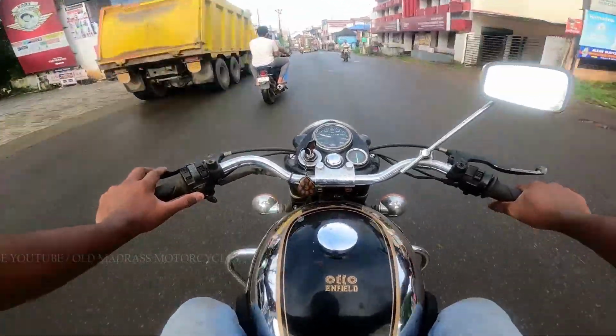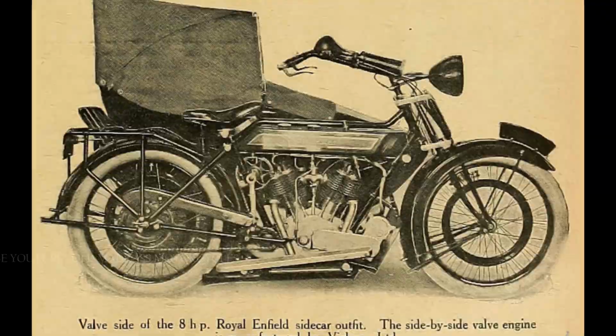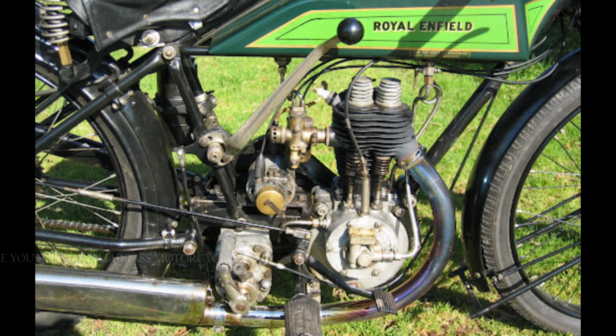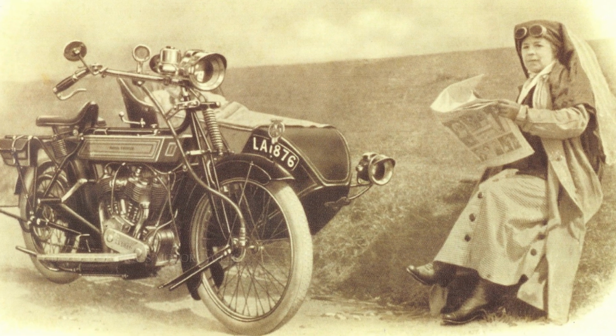In 1925, a major fire breaks out at the 18-acre Redditch factory, but that's not the end. The company's own fire brigade manages to fight the flames which threaten to engulf the complete plant.